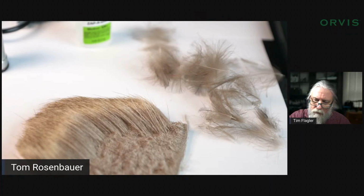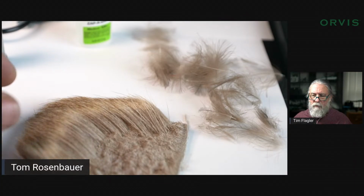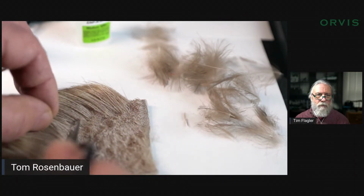So, you know, my advice to you is when you go to a show or a fly shop and you see a piece of hair that looks good or interesting, buy it. It's not that expensive, and you're gonna have lots of options when you're working with hair. That's my story, and I'm sticking to it.